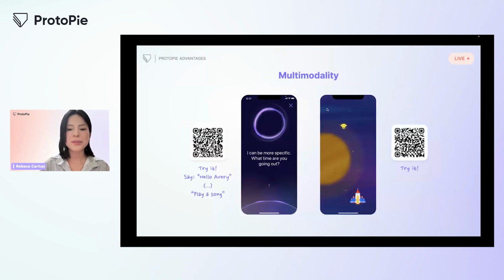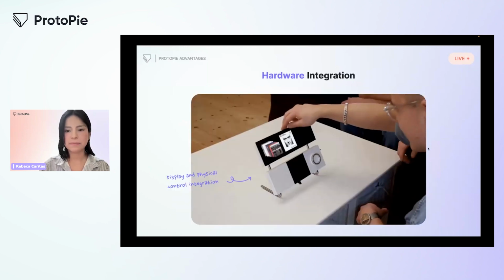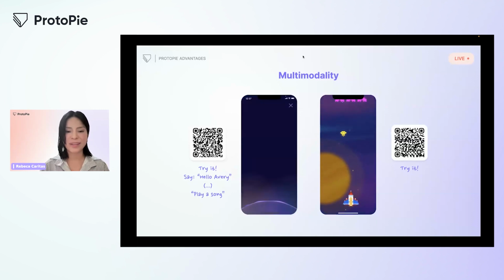So let's go there. Now we have these two prototypes. All you have to do is, oopsie, sorry. Okay, back to this slide. So you can try any of these two prototypes just by scanning the QR code. On the left side of the screen, you have this prototype where you can use voice prototyping. So you can try talking to it, saying, hello, Avery, and then give it a command like, give me the weather or play a song. And you'll see that it works just like a real product.